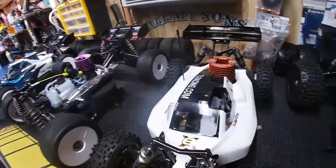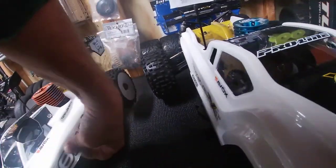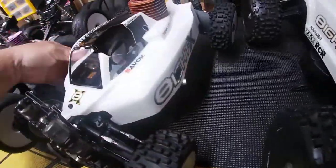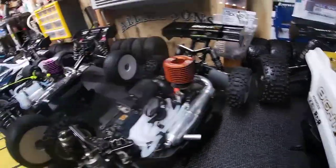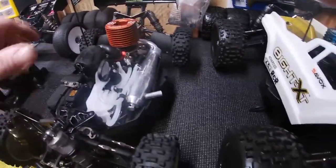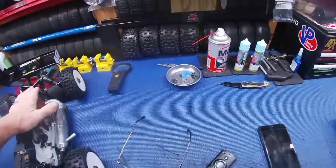So let's see what I've done with the 8X Elite. Man, I need to just go ahead and cut this thing, because it's too hard getting in and out. Alright, guys. So basically what we've done on this is still got the same engine. Did some work on the shocks. Everything is much better.